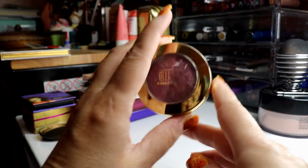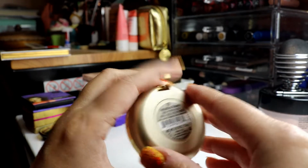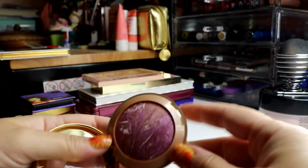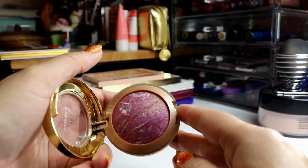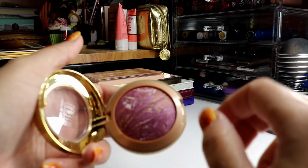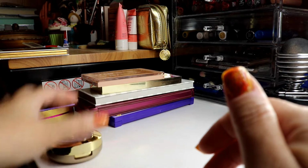And then I also used this Milani baked blush in Fantastico Mauve, and that's what this one looks like, and a really pretty blush. You do have to go in a little light-handed because it can be super deep, but it just has a nice sheen to it just from that swirling of that gold in there, but a really pretty color this time of year as well. So I really enjoyed using that one.